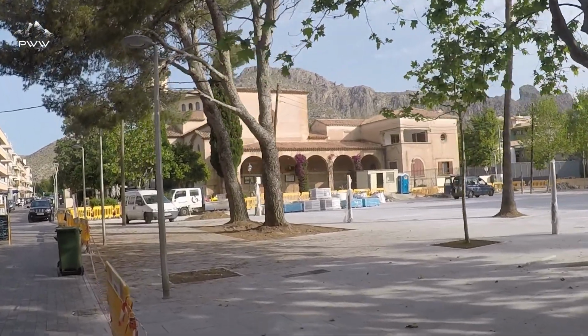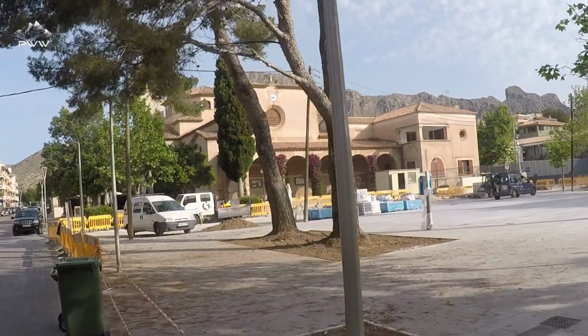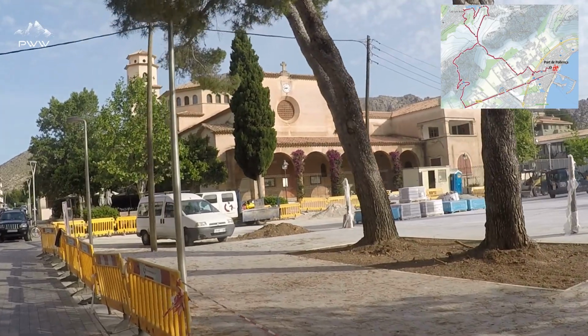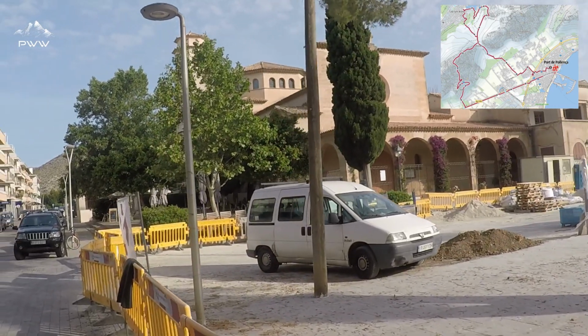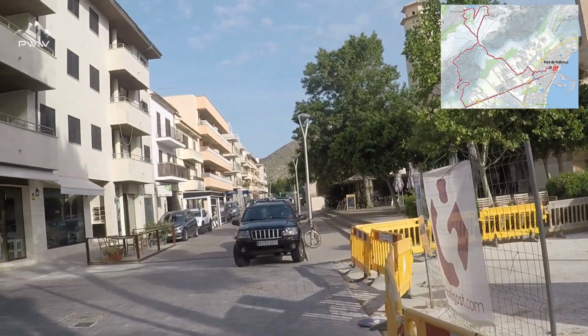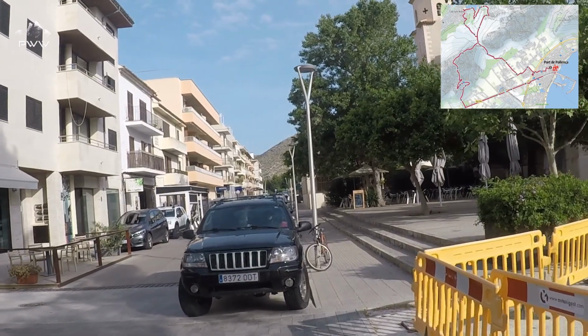We're starting off today's walk in the square of Puerto Pollensa. You can see ahead of us the church and the square. A bit of noise in the background, they're doing some work on the square. Anyway, we're going to be heading up the side street, so looking at the church, just to the left of the church, and heading up towards the main road.